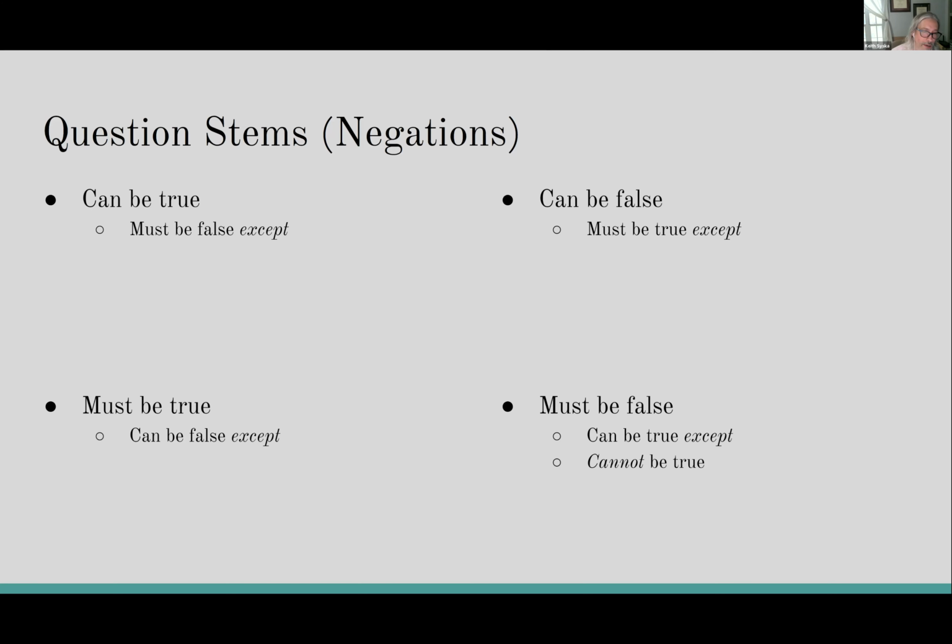All right, lower left box, can be false except. If we apply the negation, we change can to must, false to true, get rid of the negation. That means the same thing as must be true. Another way to think about it is that if the question says each of the following can be false except, that means all the answers are false except for one. And if it can't be false, then it must be true. And then the last one, can be true except: all the answers can be true except for one. And if it can't be true, then it must be false. So change can to must and true to false. You see the pattern at this point.